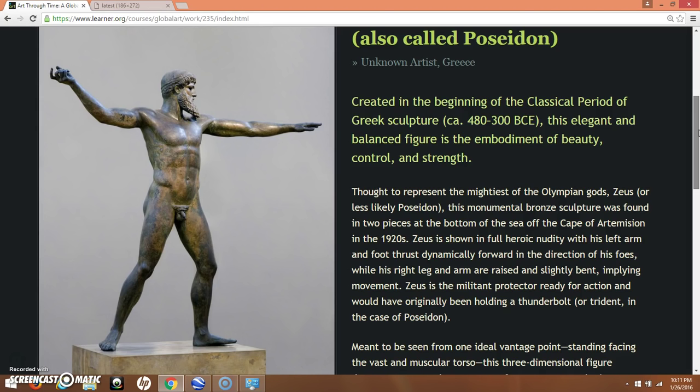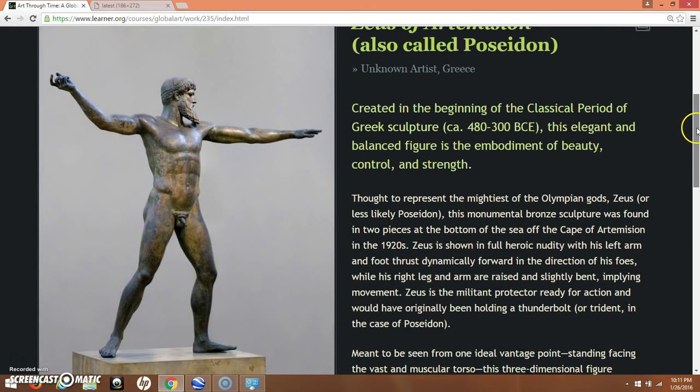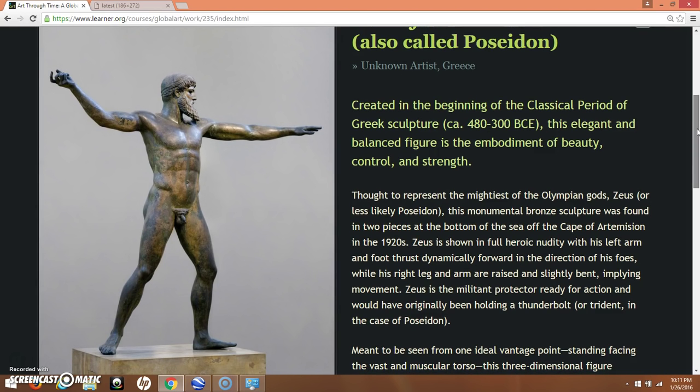Zeus is shown in full heroic nudity with his left arm and foot thrust dynamically forward in the direction of his foes, while his right leg and arm are raised and slightly bent, implying movement. Zeus is the militant protector ready for action and would have been originally holding a thunderbolt, or a trident, if this was a representation of Poseidon, and they're not really sure. But one thing was very clear to me when I was looking at this. This does not imply movement.